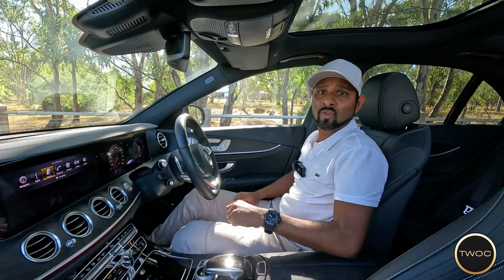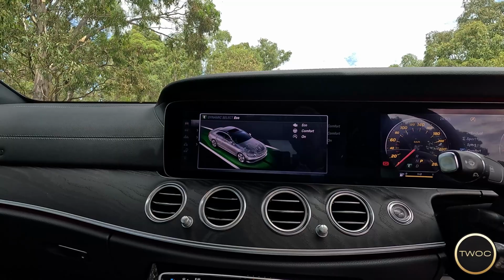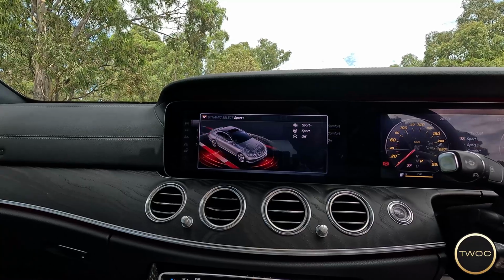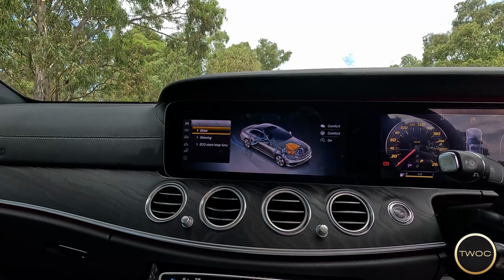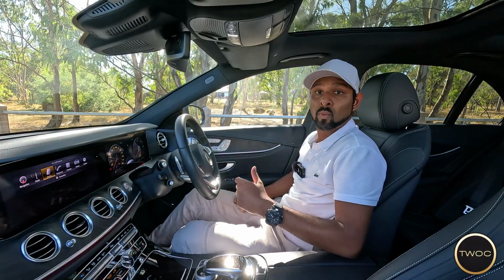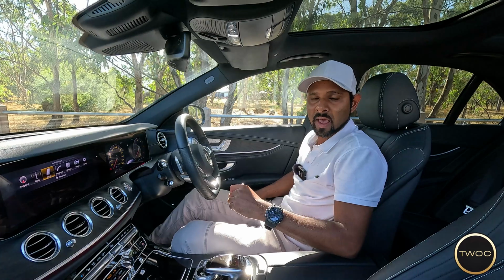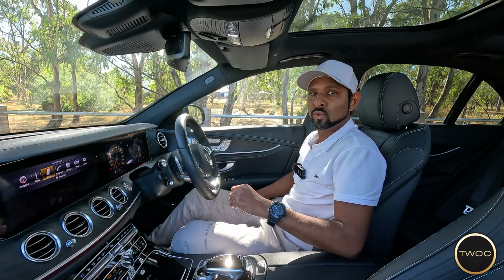Aside from the command controller, the center console is also home to the aluminium drive mode toggle, which gives you access to Eco, Comfort, Sport, Sport Plus, which makes the engine and gearbox even more responsive than Sport, and an individual mode to adjust engine and gearbox responsiveness, the steering feel between Comfort and Sport, or turn off auto start stop. Cars equipped with the optional air body control or air suspension system, which this E-Class doesn't have, will adapt the suspension based on the drive mode and can be customized through the individual mode.